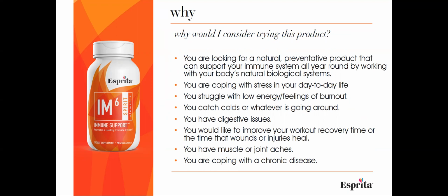Also, if you are coping with stress in your day-to-day life, this product would really be beneficial, and I'll get into why a little bit later in the presentation. If you struggle with low energy or feelings of burnout, if you catch colds or whatever is going around very easily, if you have digestive issues, and again, I will get into that in a little bit more detail later on. If you would like to improve your workout recovery time or the time that your wounds or injuries heal, if you have muscle or joint aches, or if you are coping with chronic disease. So these are all reasons why an immune formula like ours might be very beneficial.